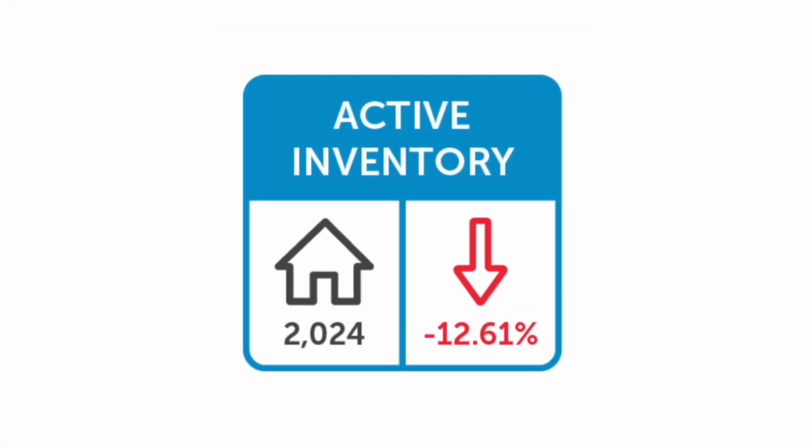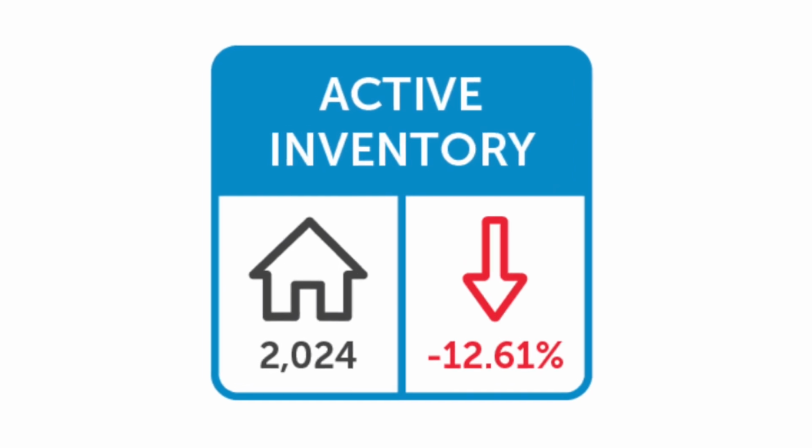So what's causing this? Well, I've talked a lot about it. It really comes down to low inventory. There are simply not enough homes on the market for the demand buyers are bringing, which means that it's just simple supply and demand economics. With fewer homes available and demand still there, it is going to drive up home prices.